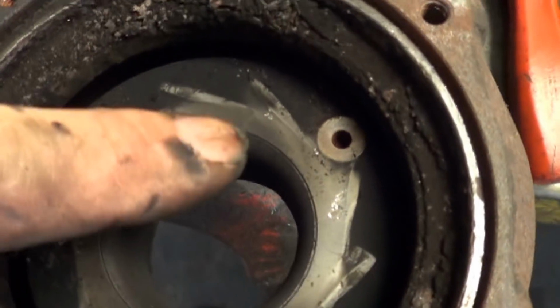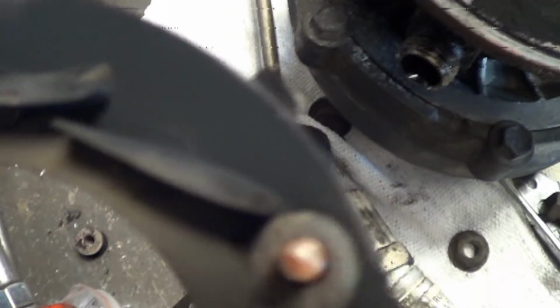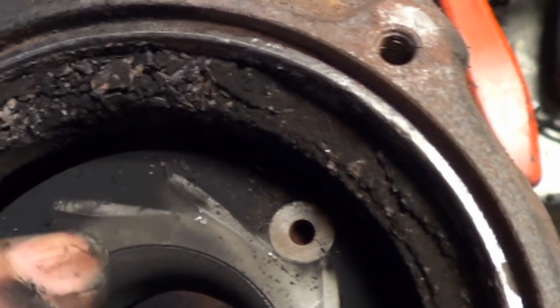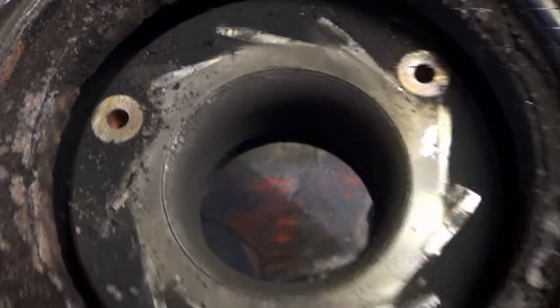You can see down inside there where the vanes were sitting. Those parts shaped like an airplane wing there are the vanes. You can see the shape where the carbon has built up around them, which jams them and makes them stuck.